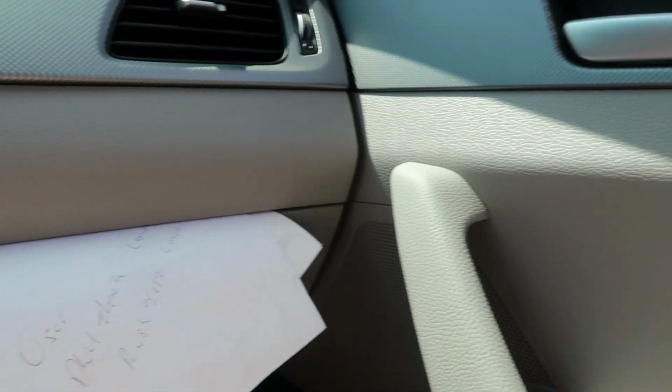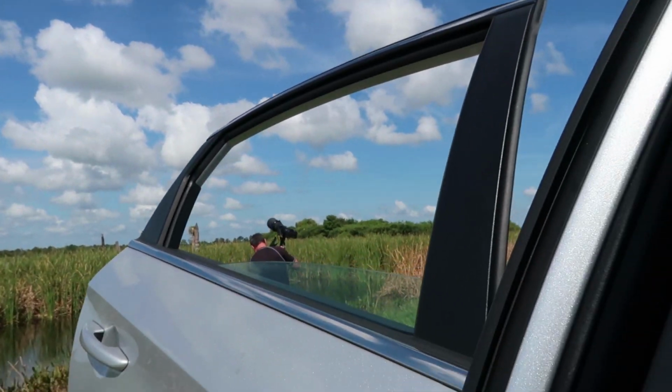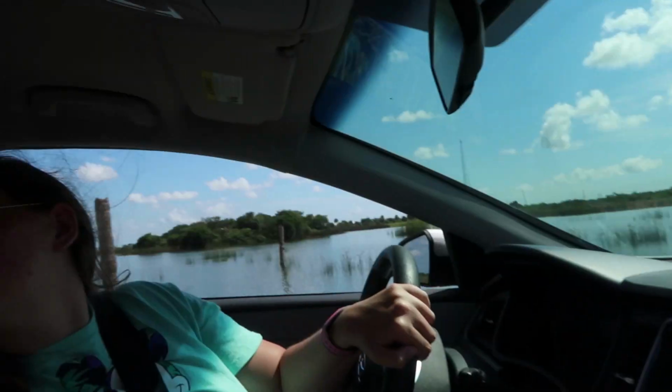Ducky! Baby. He still hasn't noticed the camera's gone. Like, what? He probably knows we're doing something, but it's alright.